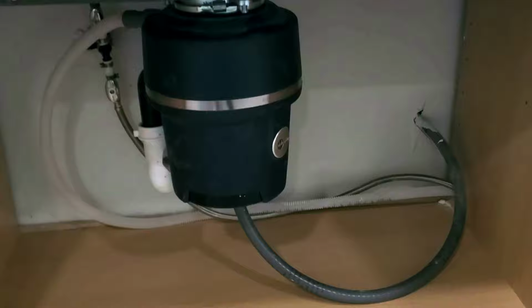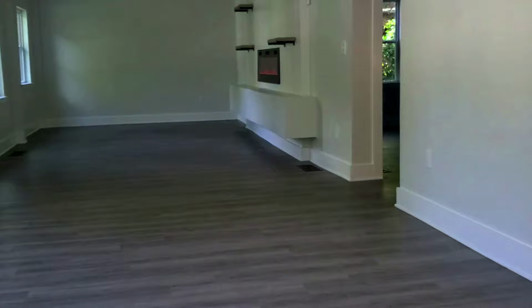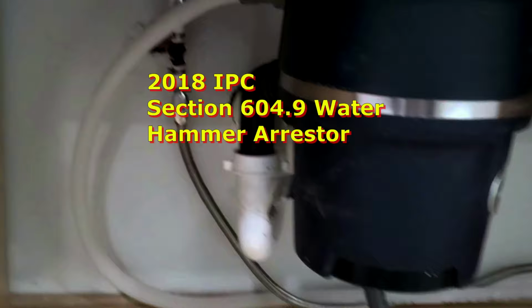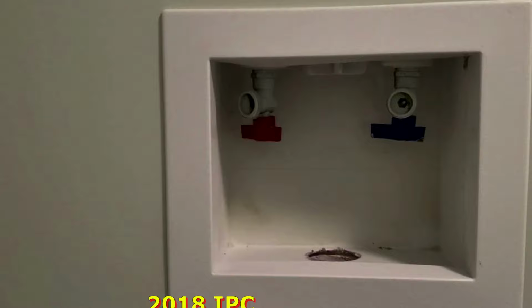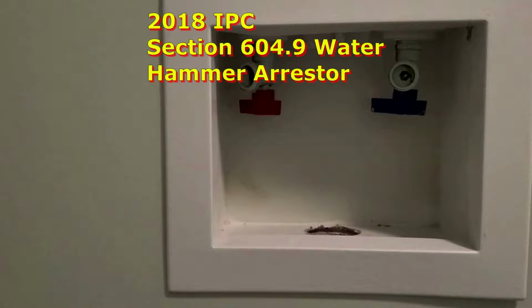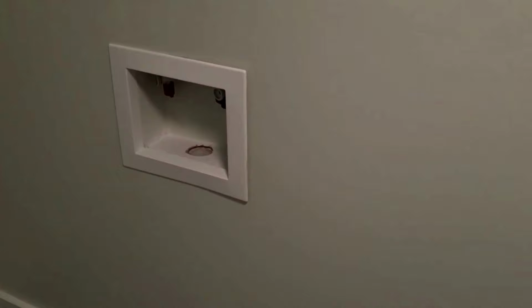We're back again with some more code violations. These are violations that I come across day in, day out at different projects, different sites. We're in a renovated home. I am doing the plumbing final. We need the water hammer arrestor for the dishwasher supply line. We also need water hammer arrestors at the washing machine box for the hot and cold water lines. Any quick closing valve requires a water hammer arrestor. This is the little laundry area down on the lower level. We need water hammer arrestors there as well.